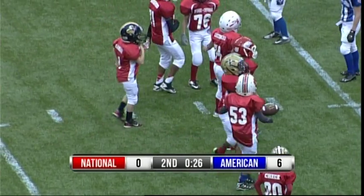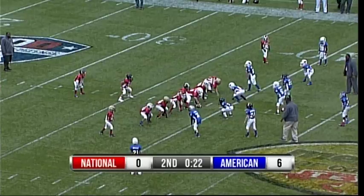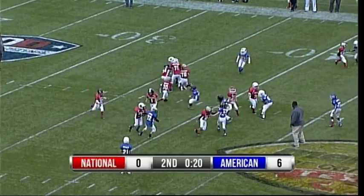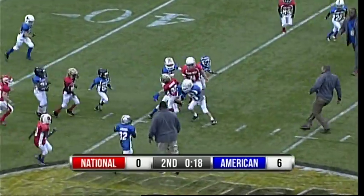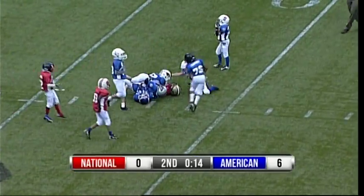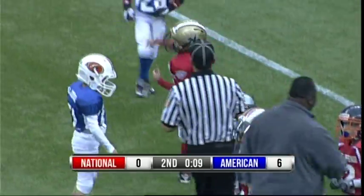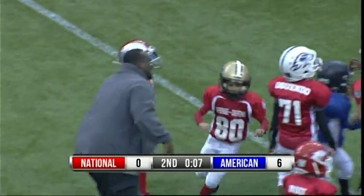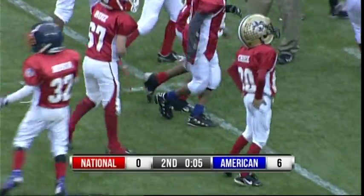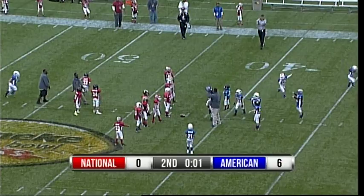I formation, Gandera will be under center. Gets the snap, end around once again to Chechi. Cuts it back upfield, still on his feet, 50, 45, down to the 42. 10 seconds remaining. They gotta hurry to get one more play off. 6 seconds, 5. They get up to the line, down to 2, down to 1. They won't get it off.